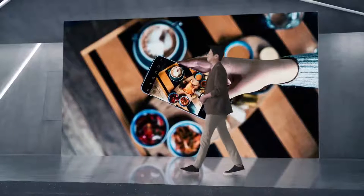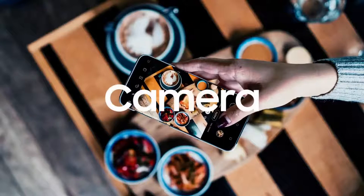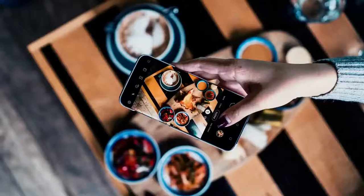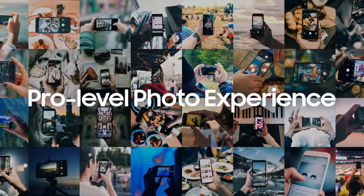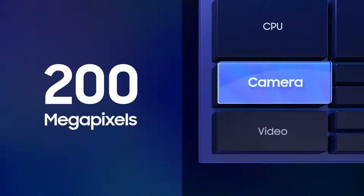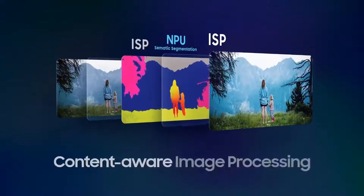And the first one that comes to mind is the camera. Whenever a new smartphone comes out, consumers focus on the camera. So we built the Exynos 2100 with enhanced NPU and ISP. The ISP integrates advanced algorithms to improve picture quality even further, elevating everyday photography to a pro-level experience. The advanced ISP also supports cameras up to 200 megapixels and connects up to six individual image sensors for multi-camera setups. At the moment when you point and shoot, the ISP works to understand the scene.